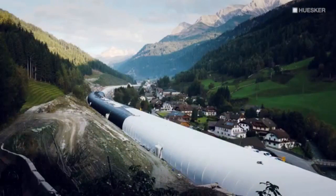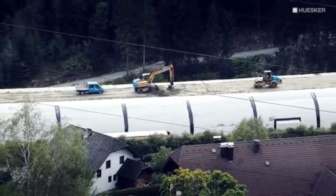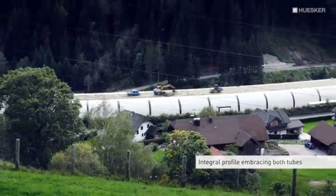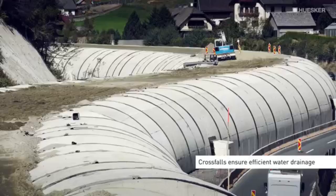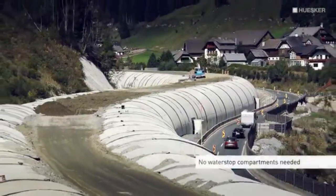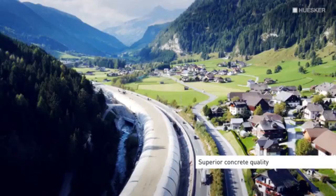The adopted solution involves the placement of fill material in the trapezoidal gap between the tunnel tubes prior to the start of waterproofing, so as to create a single integral profile that embraces both tubes. The resulting crossfalls ensure that the water drains off easily. Elimination of the need for water stop compartments also helps to achieve a far better concrete quality.